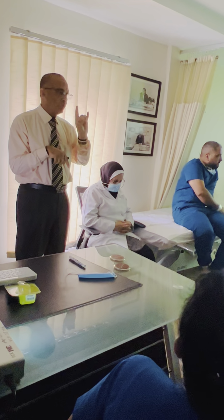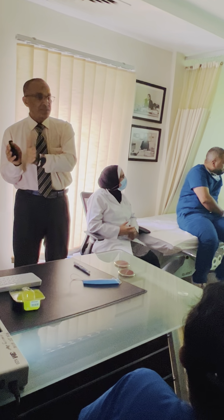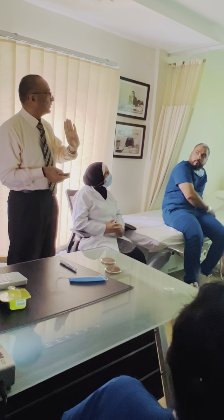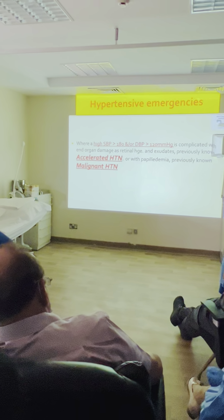If the patient has end organ damage, we can manage them in the emergency room for a while until the bed is ready for ICU, and they will shift the patient to ICU. During this time, we should give IV medication, not oral medication. Okay? This is for the malignant or what's called accelerated hypertension.